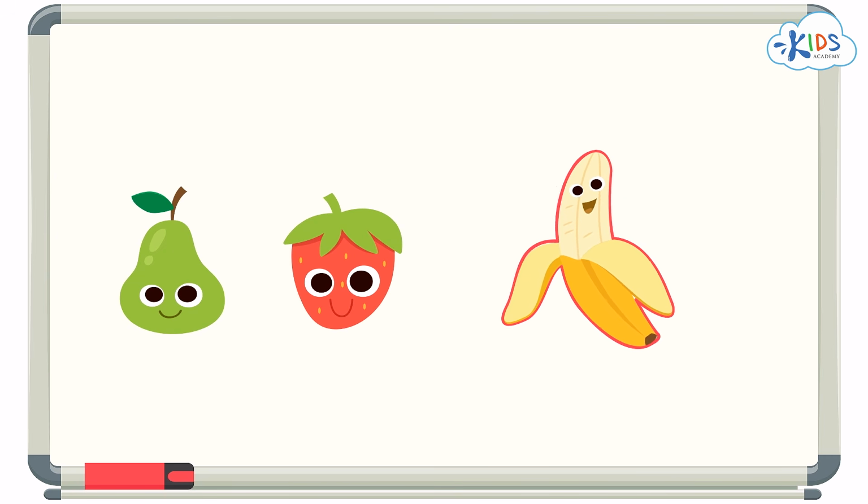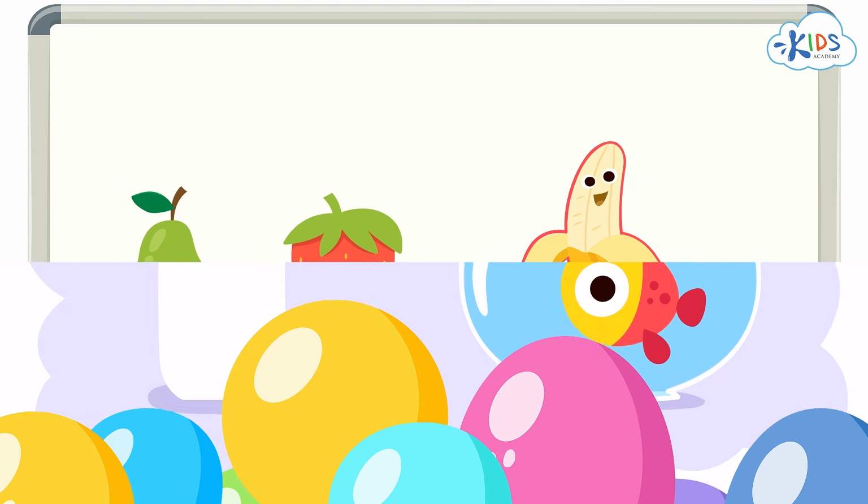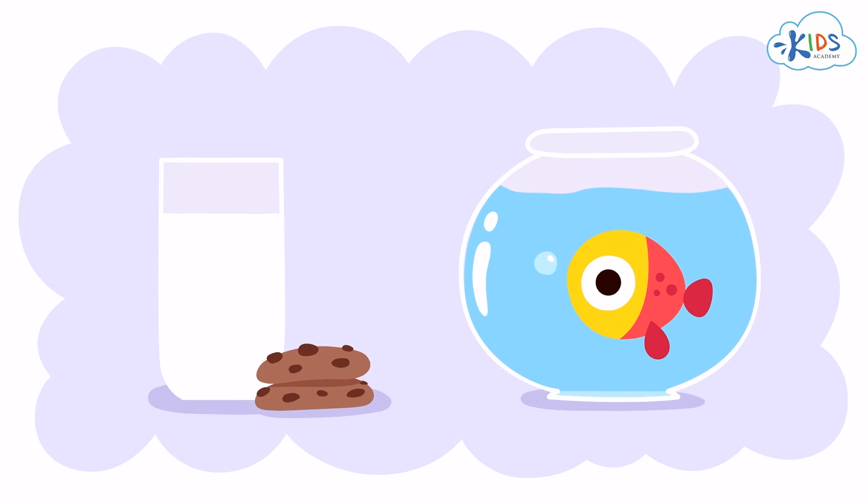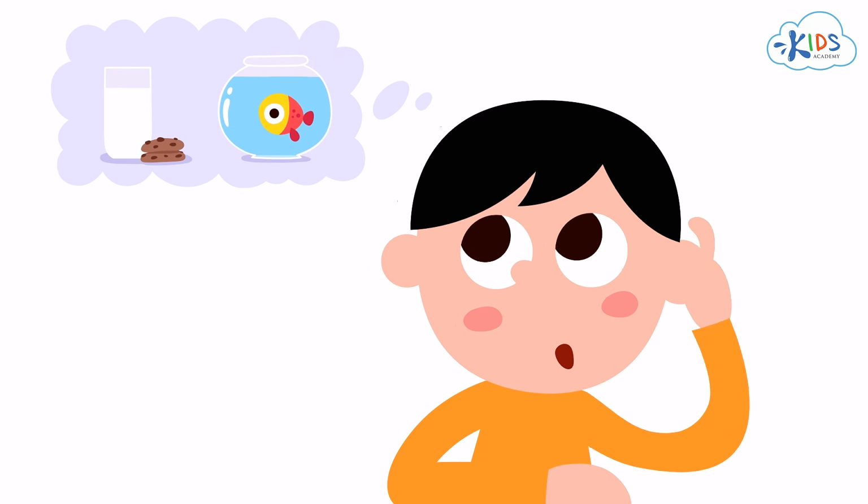Sometimes it might not be that easy. Sometimes we have to think whether or not these objects belong together, like the examples we used in the beginning of the video, cookies and milk, or a fish in water. Can you think of any other objects that fit together?